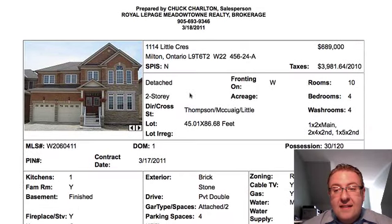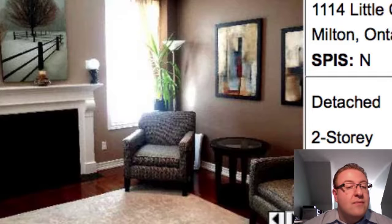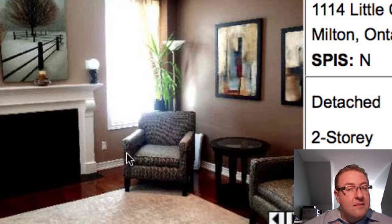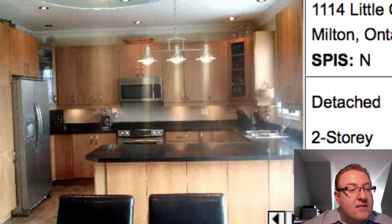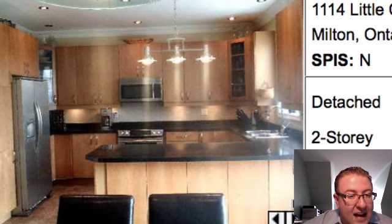Little Crescent 689, and it's a finished basement, 4 bedroom, 4 bathroom. And inside, at 689, you've got to make these rooms look big. So that doesn't look particularly big. You're getting a solar flare off the flash of this one here. That's kind of a unique light right here. The kitchen, I don't know what kind of counter space that is.